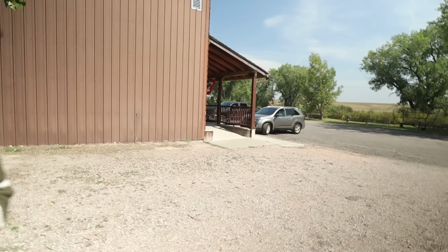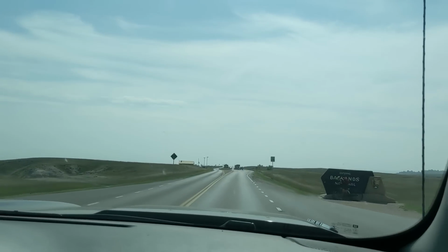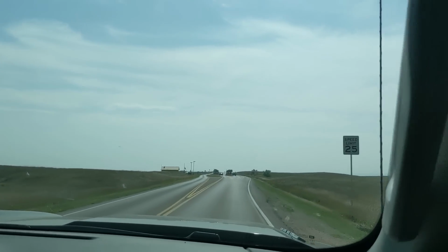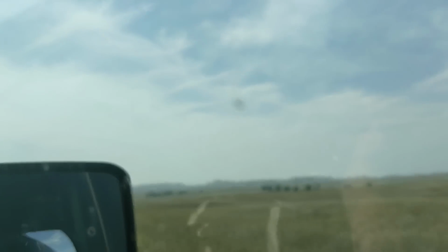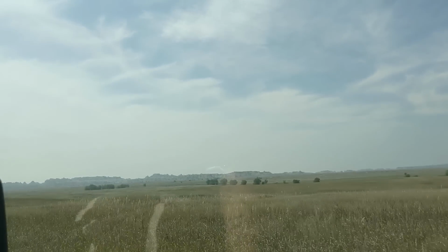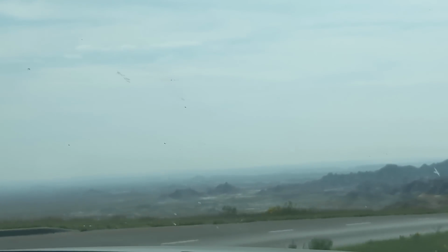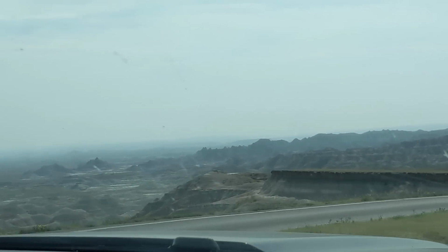Alright. Here we are, guys. We are in the Badlands. Oh, it's so exciting. It's so pretty. Oh, my goodness. I didn't even look to my left. Whoa. Or to your right. Whoa. It's so smoky. It is very smoky. Wow. Oh, that is so cool.